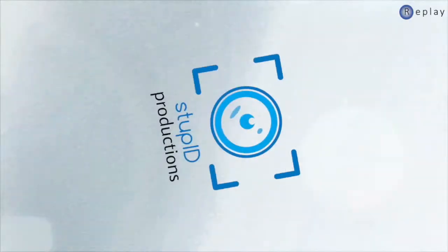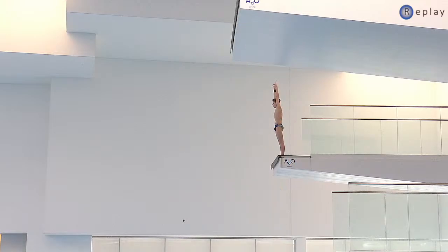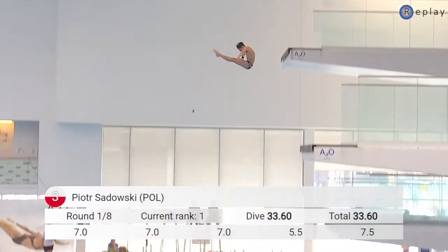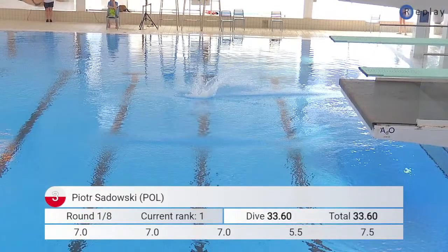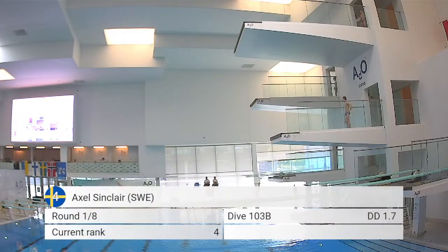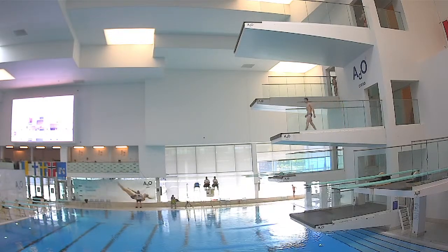Good dive of the Polish diver Piotr. 103B, which is a 4x1.5 somersault piked on 7.5 meter. Starting off decent here with a 7.5. Yep, good takeoff. Just need more tension going through the water. But those rip entries are so important.